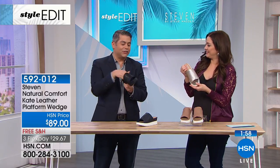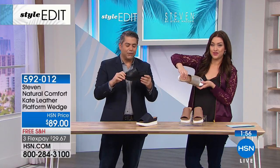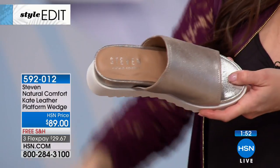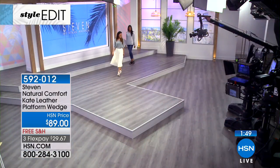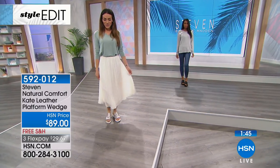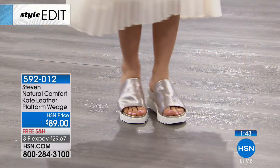And then the magic, of course, is you have the memory foam. And it's a simple one-band slide. And I love that you pointed out the gore on the inside, because that's going to give you some comfort. So when you walk, it's not going to dig into your instep. Oh, these are so adorable. So cute. So pool slides is a huge trend.